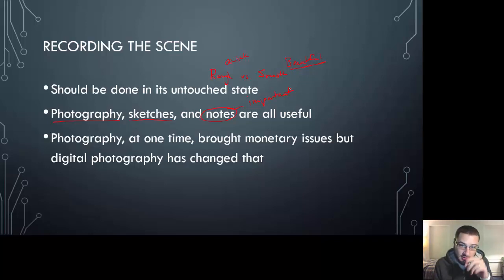All right, photography at one time was very expensive, so you took the most important photos and tried not to overdo it. Now with digital cameras, you can snap as many as you want, and you just store it on your computer and wipe it off of your digital camera, and there's a limitless amount of space for data.